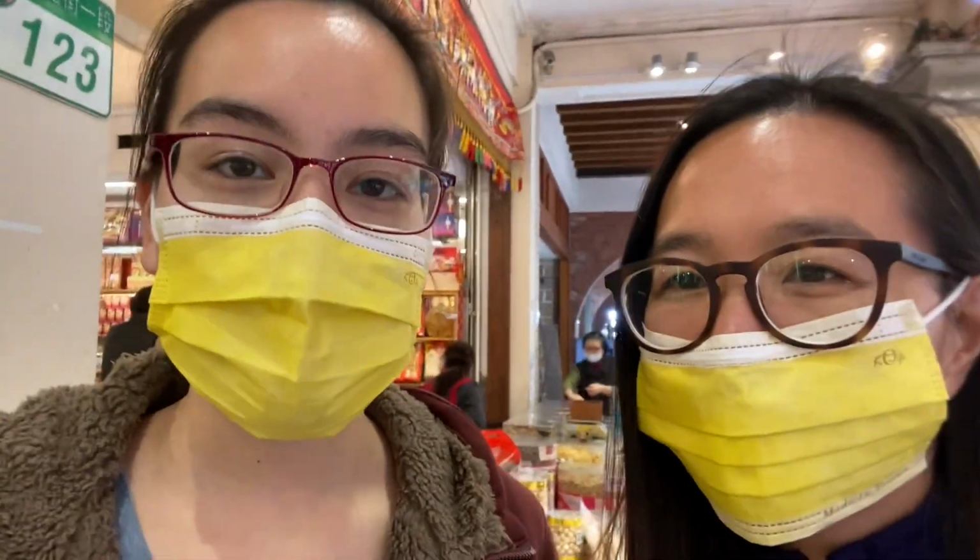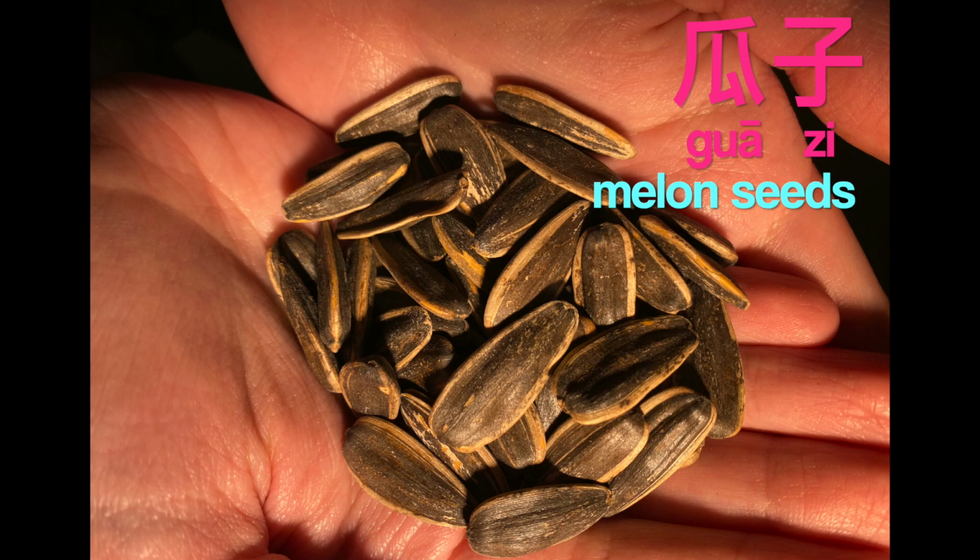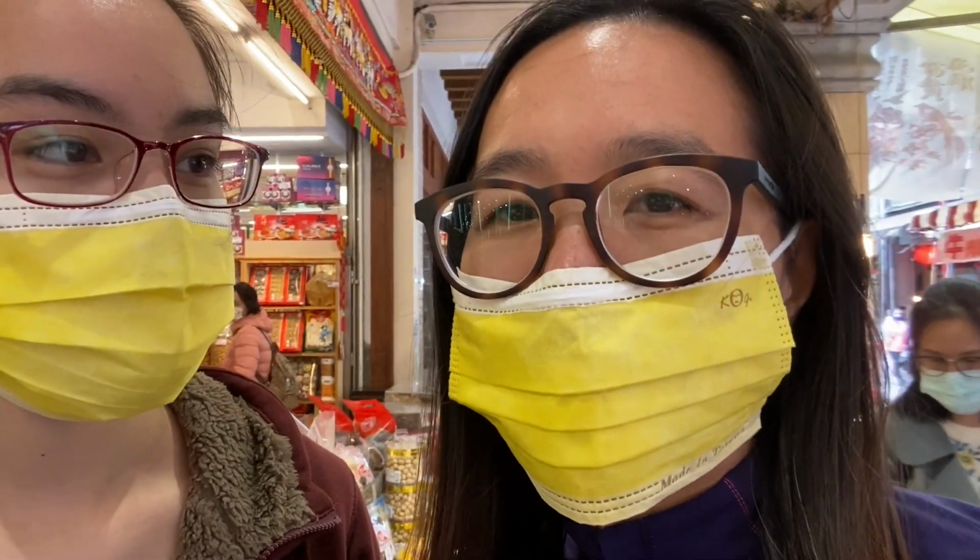为什么我们过年要买糖果？一年到头能够甜甜甜甜甜。 So we just bought candy, and now we're going to buy 瓜子. 瓜子 is sunflower seeds or watermelon seeds. In Taiwanese, it's called 桂枝, 假桂枝, 桂喝里枝. You eat 瓜子, you're going to live a good life.